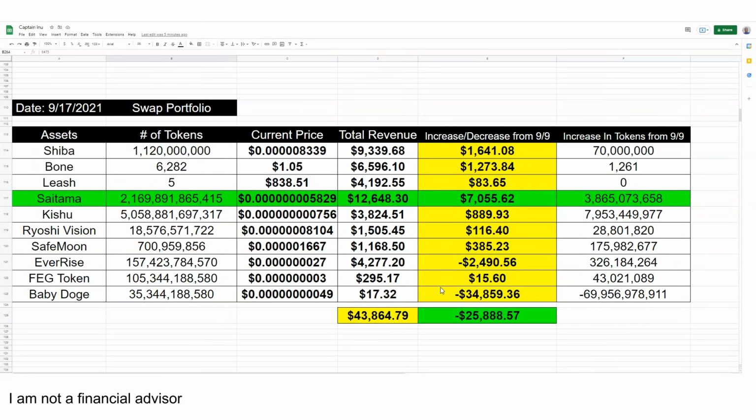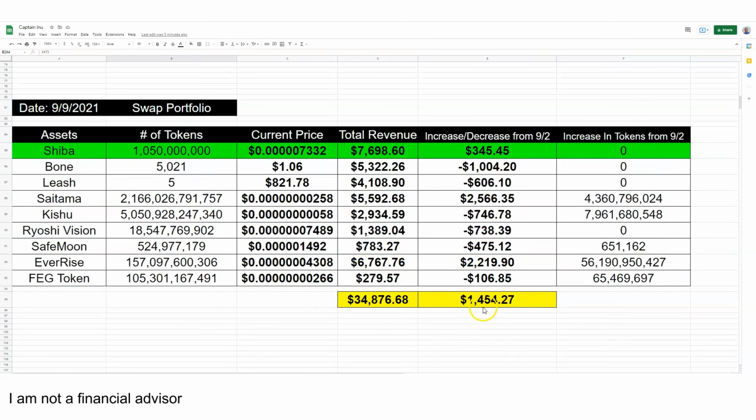September 17th, and we added in Baby Doge into the portfolio. The reason why I call it a swap portfolio is because all these assets that you see here, we got from some type of a swap: PancakeSwap, ShibaSwap, Uniswap, SushiSwap. So we just call it a swap portfolio. So $43,000 in revenue, and now you're seeing an increase from $25,000. In fact, that's minus $25,000 from the previous update.